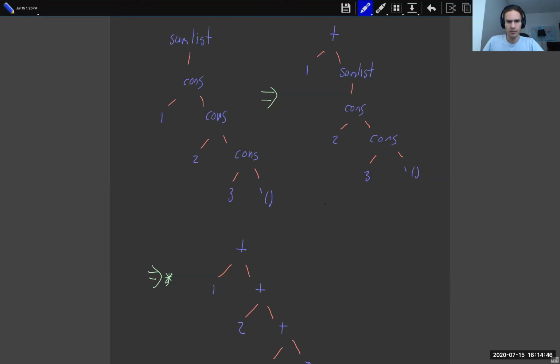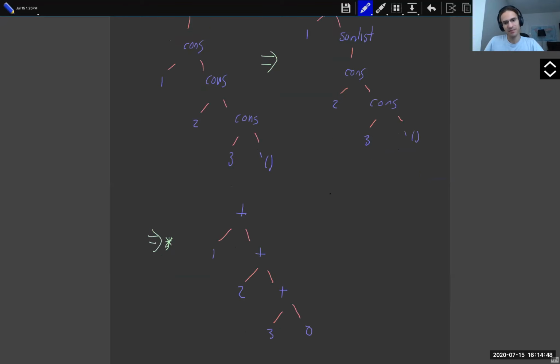Here we are. So all of the cons have been replaced with pluses, and the empty list has been replaced with 0. And then eventually that begins to compute. And then eventually after several steps of computation, it's just brought down to a single value, which in this case would be what? What's the value of that expression? 6. Good.